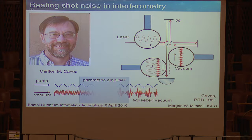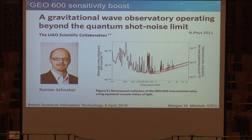Okay, and this is the strategy that's used in LIGO and in other squeezed light improved instruments. That was first put into full practice in the GEO600 instrument in 2011. And here you see their sensitivity, which is to say the smallest signal that they could see, so smaller is better, as a function of frequency.